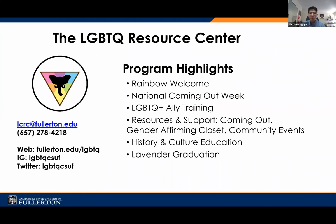The LGBTQ Resource Center, their Welcome Back event is called Rainbow Welcome, and National Coming Out Week is celebrated in October. So this past year in October, we celebrated National Coming Out Week, and for the first time in Cal State Fullerton history, we flew the inclusive pride flag, and we had a ceremony around that. So that was really exciting, and it really shows the progress that our campus is making to be more inclusive and welcoming of students.